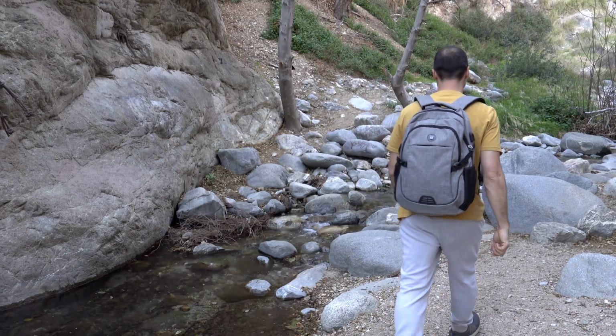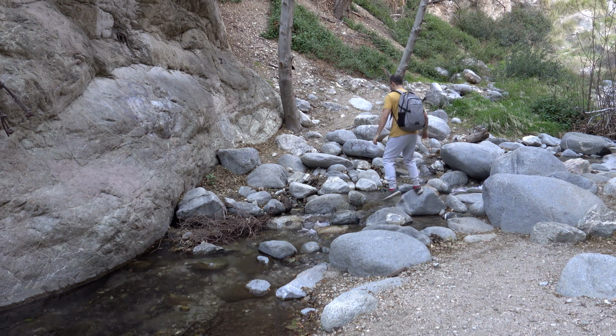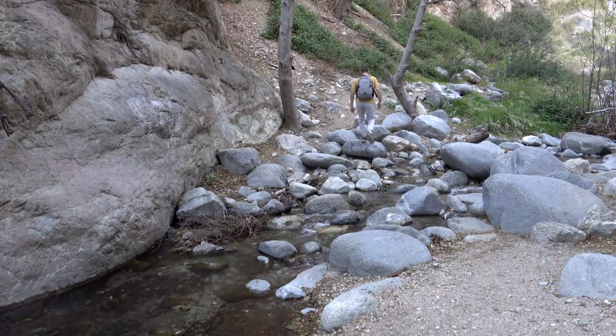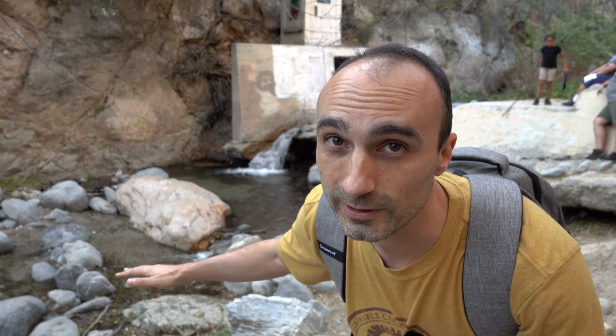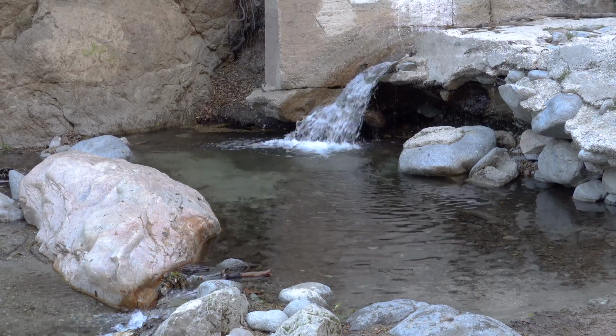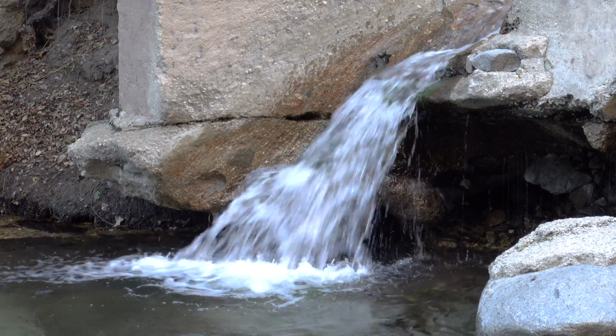Even though the hike is pretty simple, as you get closer to the actual waterfall, there's no way around having to cross a bunch of creeks. This means having to walk over rocks that are sitting in water. Oh yes, I can smell it in the air. There's already some water right here, and there's definitely a little baby waterfall right behind me. So I think we're really getting close to the big waterfall.